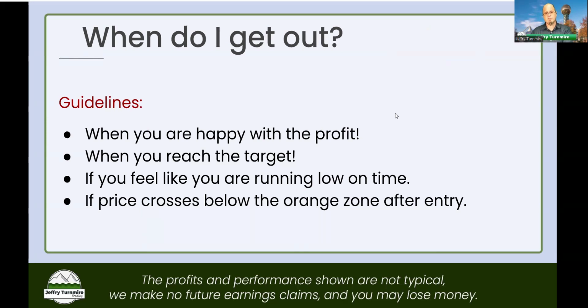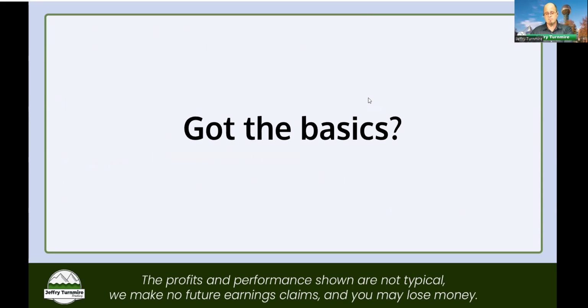Now, when do you get out? Some guidelines. When you're happy with the profit, that's a great time to get out. When you reach a profit target, that's another really great time to get out. If you feel like you're running low on time, maybe you got into some options, maybe you need some cash freed up in your account, it's another great time to get out. And if price crosses back below the orange line and things aren't looking so good, that's another really great time to get out. All right. So those are 4 really good times to get out of a trade. Got the basics down, I hope.